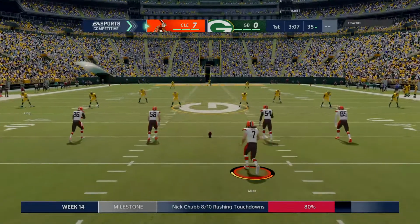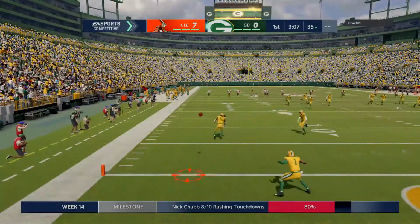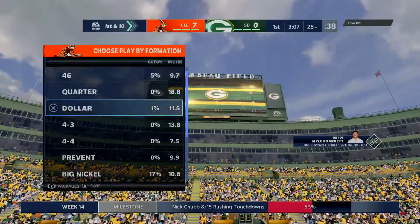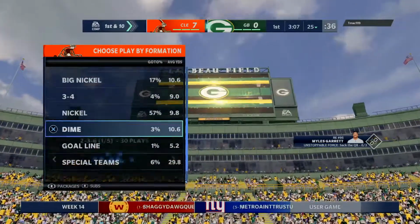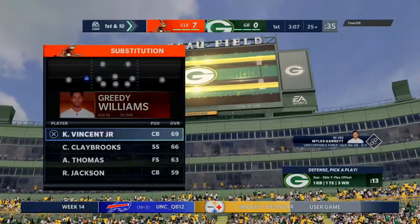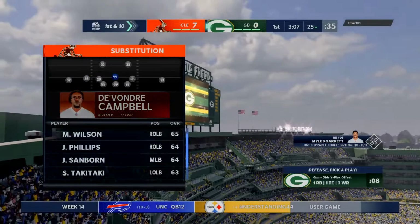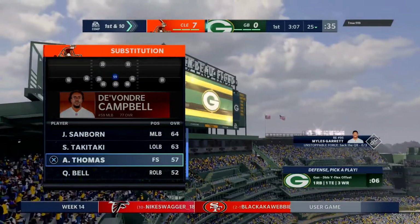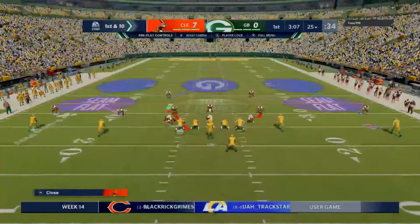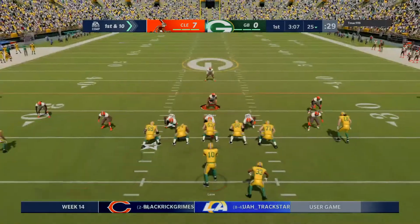Out is the kickoff unit as they run up and send this one away. And that one will bounce out of the back of the end zone, so we will start here at the 25. Love and the Packers now with a 1st and 10 at their 25-yard line.